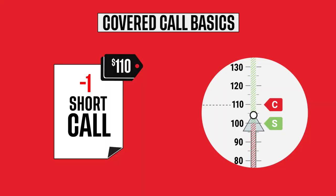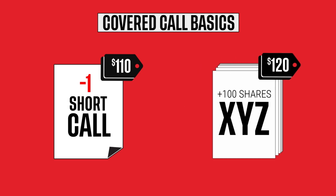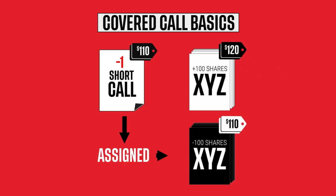However, this doesn't guarantee your short options will remain unassigned. If a short call faces early assignment or expires in the money at expiration, each assigned option has an obligation to sell 100 shares at the short call's option strike price. This is where the covered call gets its name. The long shares offset the short call assignment. As such, covered calls generally carry less risk than other option strategies since the long shares collateralize the short call.